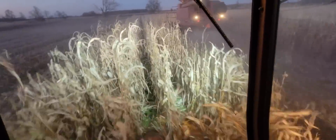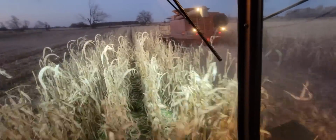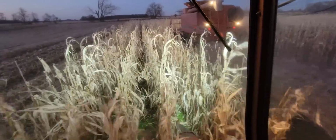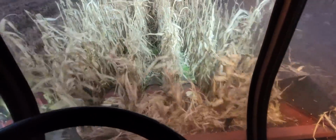Well, I'm still searching for a wet spot in this field. Haven't found one yet. I thought over here to the west it would be wet, but it's still not wet. Still dry. So not much excitement in this one. But hey, we're burning it off. We're getting it picked. So that's a good thing. Some good corn out here too. Really good corn out here.